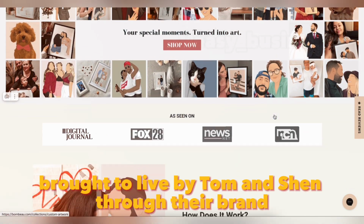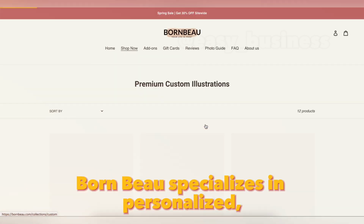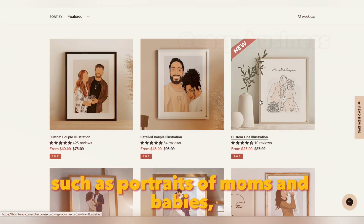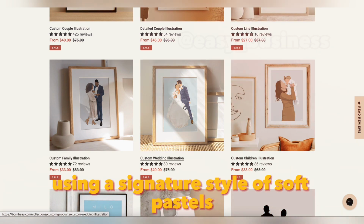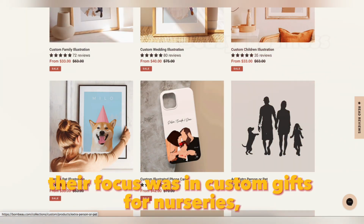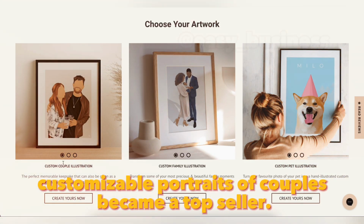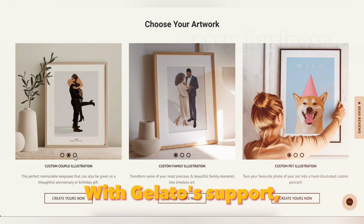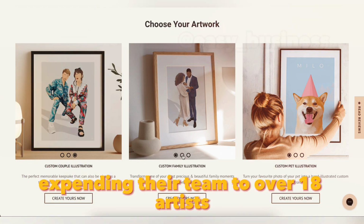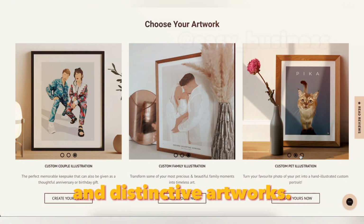Custom artworks brought to life by Tom and Shen through their brand Born Bow. Founded in 2020, Born Bow specializes in personalized handmade illustrations such as portraits of moms and babies, using a signature style of soft pastels and nude colors. Initially, their focus was on custom gifts for nurseries, but as their business grew, customizable portraits of couples became a top seller. With Gelato's support, Tom and Shen were able to scale their operation, expanding their team to over 18 artists from 6 countries, and offering a wide range of original and distinctive artworks.